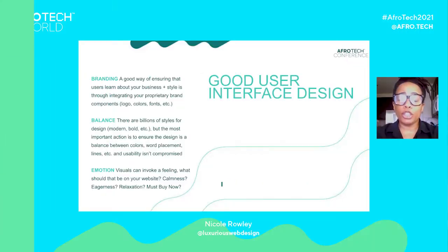All right. So the next thing we're going to delve into is good user interface design. This is the fun part. What is the website going to look like? And this is probably one of the most commonly asked questions, which is, how should my website look? It really is up to you, but these are 3 really good tips for ensuring that your website not only looks good, but is also giving your users more than likely what they're looking for.